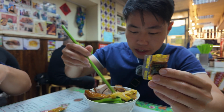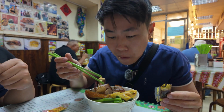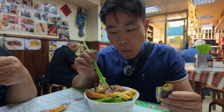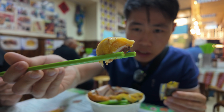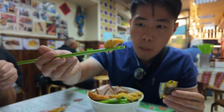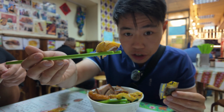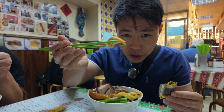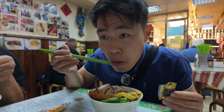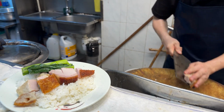Let's try the soy chicken next. Oh, a little bit smooth and some sort of sliminess. That's the fat. The sliminess comes from the fat and the collagen, because the chicken is slow cooked again. Slow cooked till tender. This restaurant, 永合隆饭店 or Hap Lung Restaurant, is known for the roast pork.